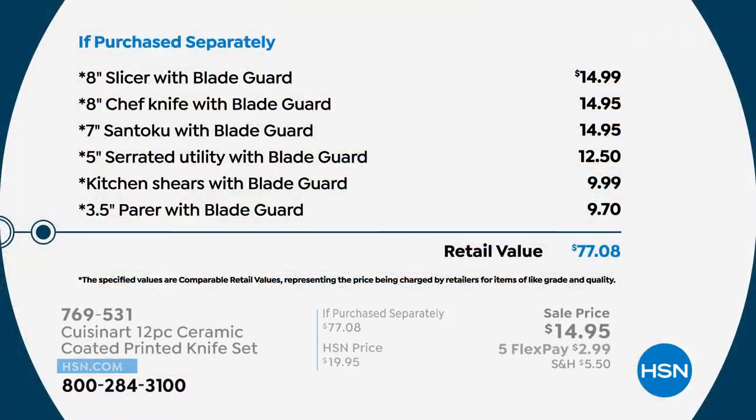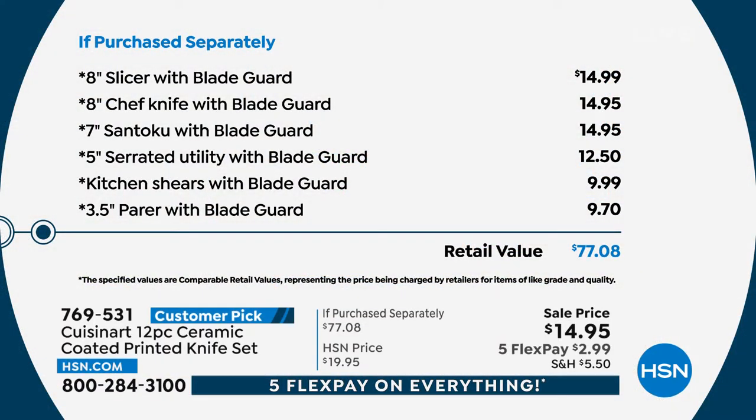Let me just show you on the screen here kind of what everything would cost. Take a look. That slicer, that 8-inch slicer, that's $14.99. If you add everything up plus the guards, because you have to get those guards to stay safe in the drawer, $77.08. It's $14.95 today for the entire set. It's everything you need in the kitchen.